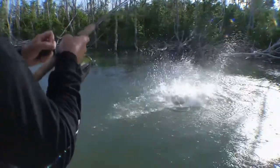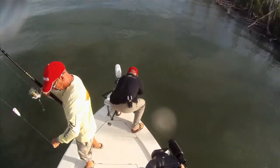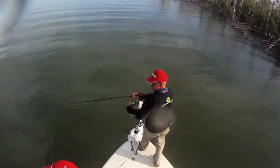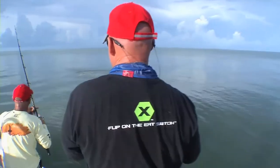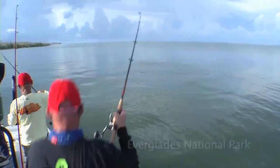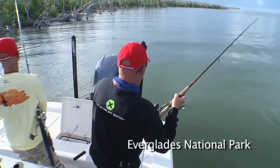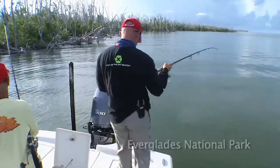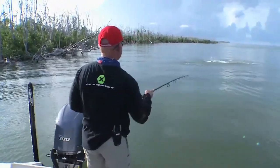Oh, there he is, Jeffrey. I got one too. Double header on the tarpons. Did you see that? I had one the same size. I opened the bail to clear the trolling motor, and he went under the boat and the catastrophic stuff happened, 30 feet behind the boat.